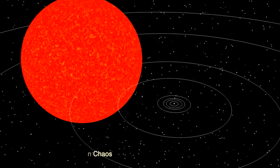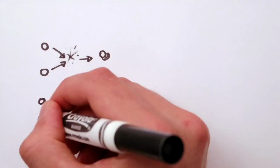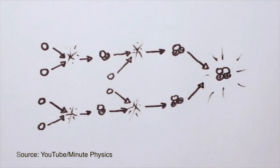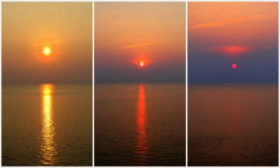The Sun is powered through a process called nuclear fusion. In this process, two particles of hydrogen combine through heat and collision to form a new particle of helium. This interaction produces light, heat, and energy that sustains us on the planet Earth.